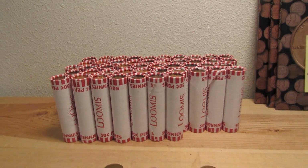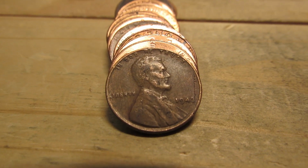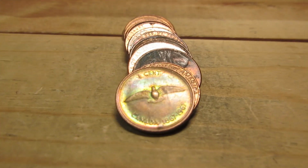3 rolls in, and we have the first wheat cent of box number 2. This one's going to be a 1945 from Philadelphia. Very next roll, and I usually don't show the more modern Canadian cents, but take a look at this one.